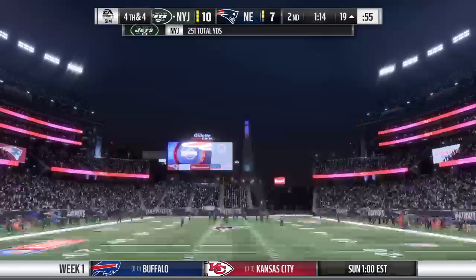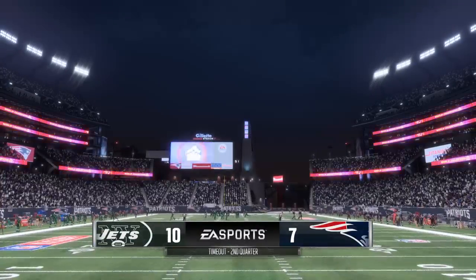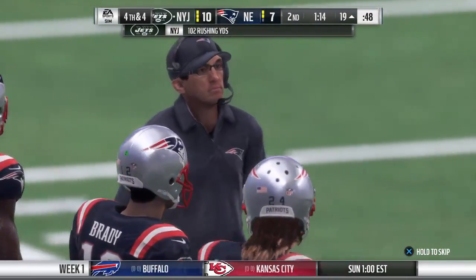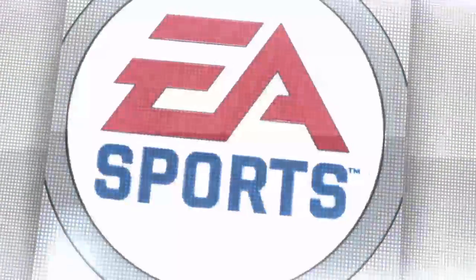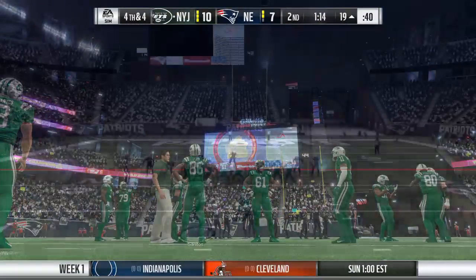Now we're going to get a timeout here called by the Patriots. It's just their first, so they'll have 2 remaining here before we get to halftime. The defense, they got a little bit of a breather. Now they're back and set as we resume play.